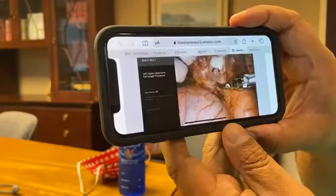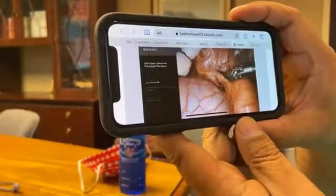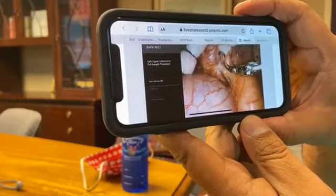This is just showing a couple of instruments that I'm using to get the lung down. And then the same instruments are used to dissect the portion of the lobe that I need to resect, or has the cancer, or is damaged, or needs a biopsy.